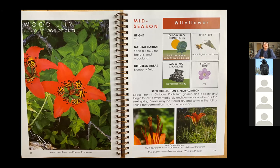But this isn't one that I was expecting that people would be seeding in. It is just not common enough at this point, but I wanted to have a few of these more challenging species just to educate people. And if you see this plant growing, take a look at when these seeds are ripening and make sure you don't mow that area before those pods have dispersed their seeds.